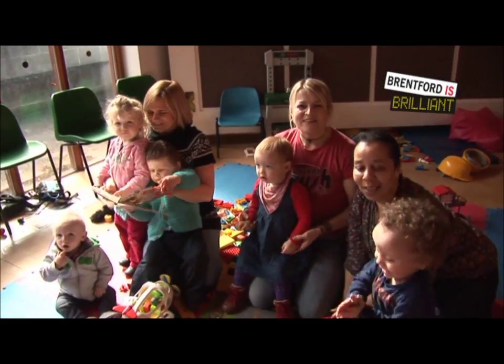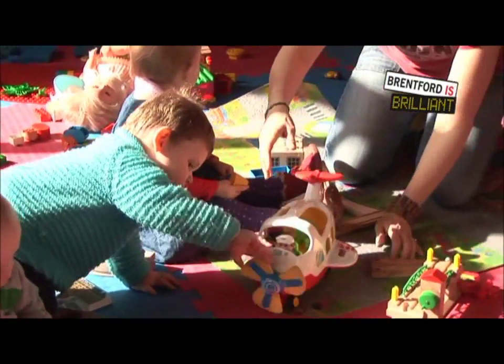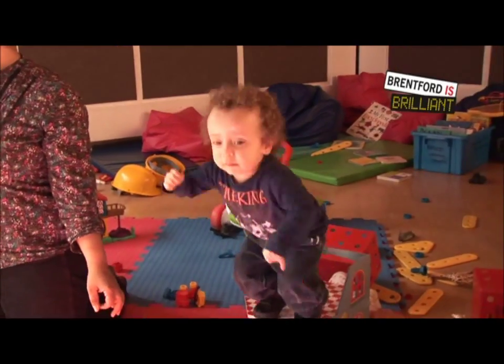This is Brentford Toy Library. There's lots of toys and games to play here. We also do arts and crafts here. And for mums, there's lots of friendships, coffee, refreshments. It's an invaluable resource for the whole community.